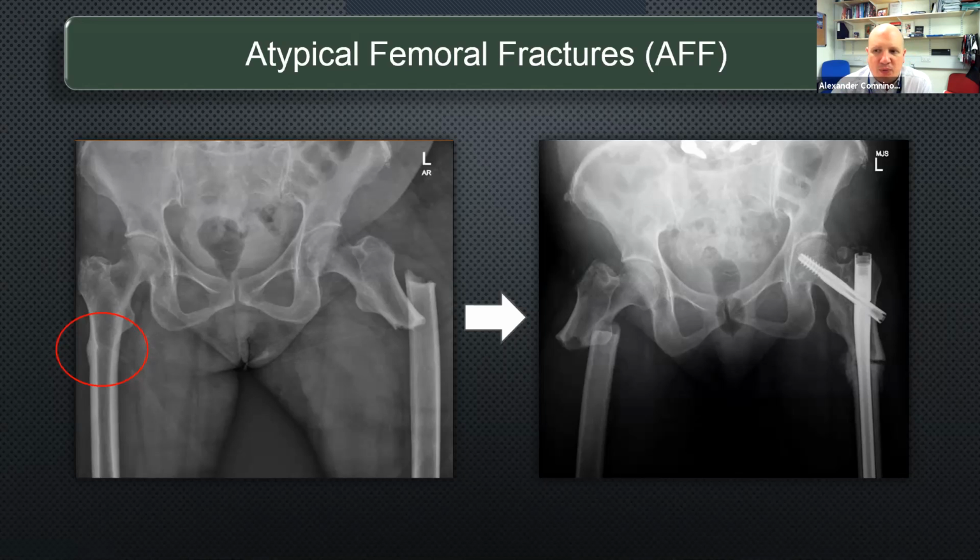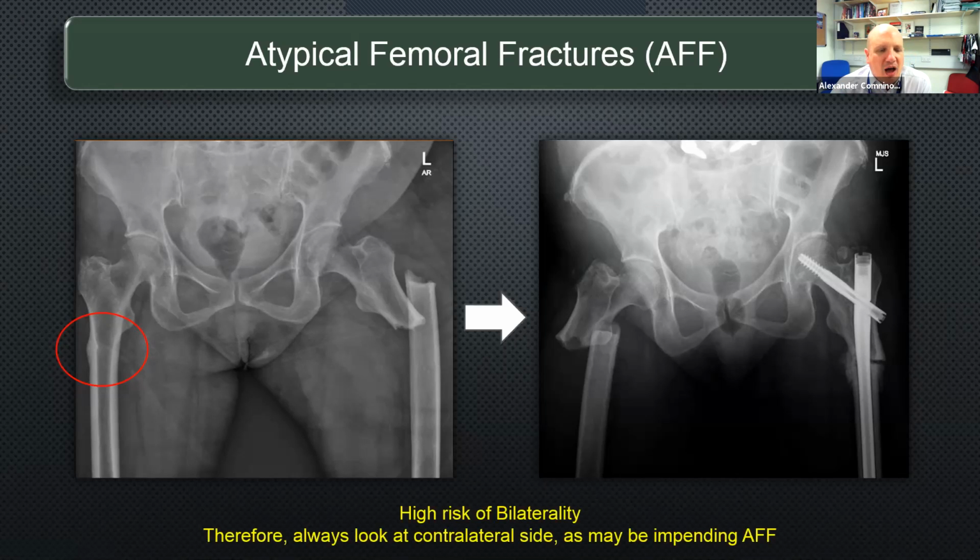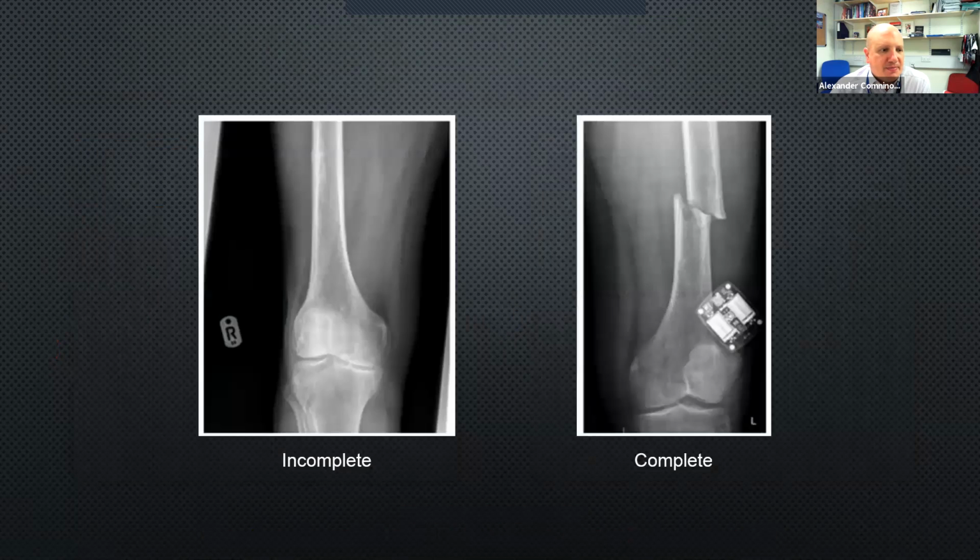So atypical femoral fractures have a high risk of bilaterality. So always look at the contralateral side, as there may be an impending atypical femoral fracture. They don't only occur at the upper part of the femora. It's always below the lesser trochanter. Remember, that's the area that most of the weight goes through in your body, so that's the area that's susceptible to these micro trabecular breaks. Here you have an incomplete one. You see the beaking again here above the right knee, I think, and then a complete one just above here. So anywhere along the femora up until the condyles is the site.